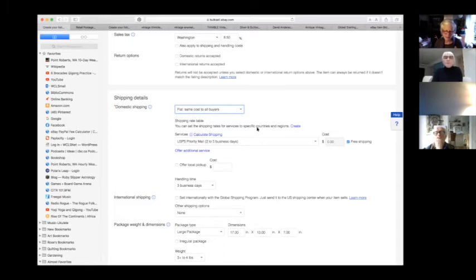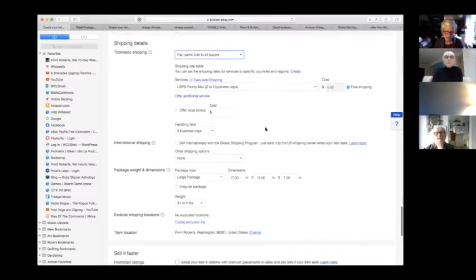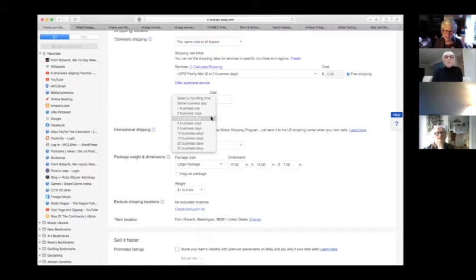Right. So here's the calculating shipping. I've set it to go priority mail, and I've clicked free shipping, so there's no cost. You can choose how many days you want to take to deal with it. We don't have postage here on Saturdays and Sundays, so I like to give myself a little extra room in case it sells on a Friday and I don't. So I usually say 3 business days and then send it right away. That way it'll arrive faster than they expect, which makes them happy too.